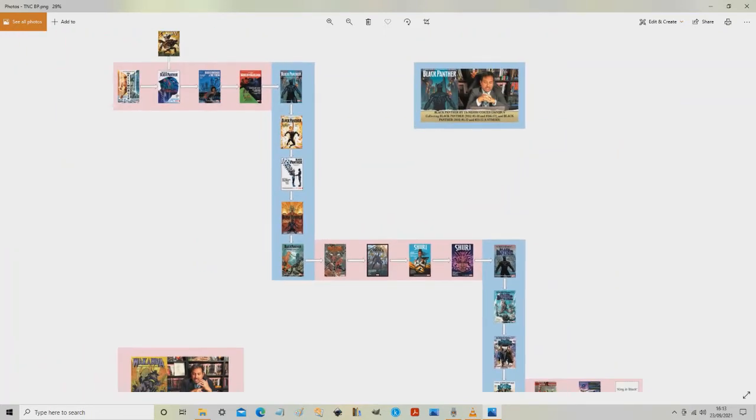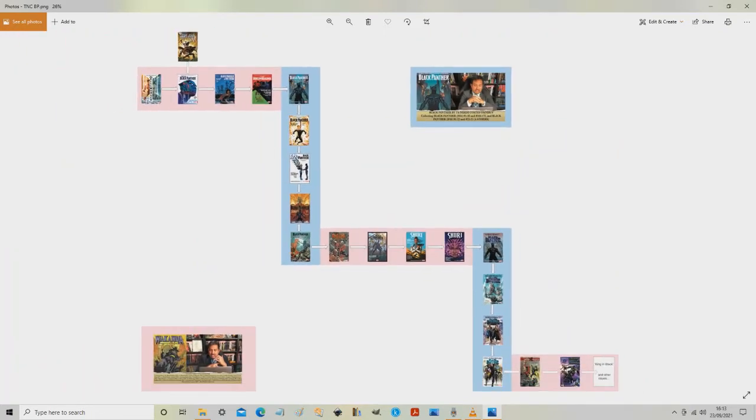Fortunately, I don't really read up-to-date floppies. So I was in quite a lucky position that I didn't have to read this as it was coming out, because I would have got confused as hell. As it is, I've been reading them as trade paperback collections and on Marvel Unlimited and through a few floppies and stuff. And this is basically the order in which you should read them in.